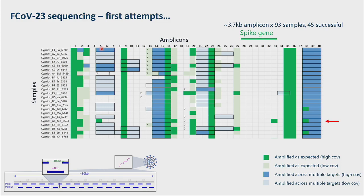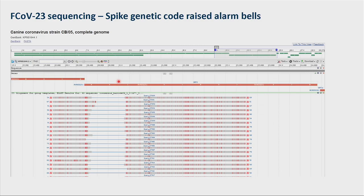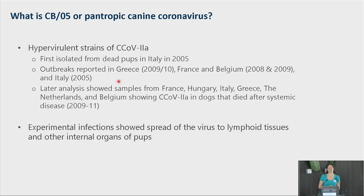And it actually worked. We could successfully amplify spikes from 45 samples. We could also fill the other gaps in. And eventually, we got to a spike sequence. But when we first looked at that spike sequence and blasted it, it didn't fill us with good hope because it was canine. And it wasn't just any canine virus, it was actually a canine virus that had been associated with pantropism. Whether that's true pantropism or just kind of a good spreading virus is a good question, but it goes into many of the lymphoid tissues and the internal organs of pups and is very severe in these pups.